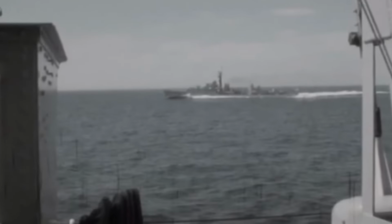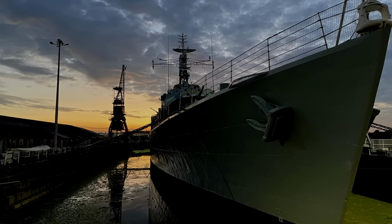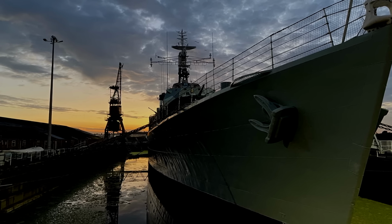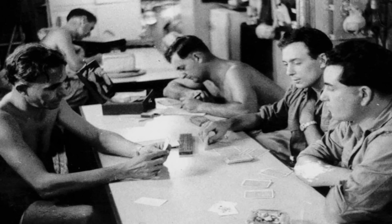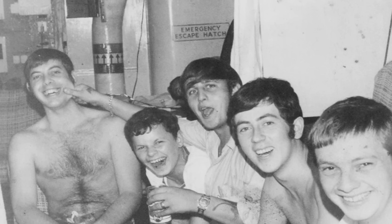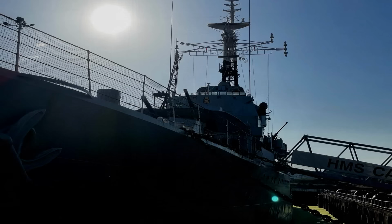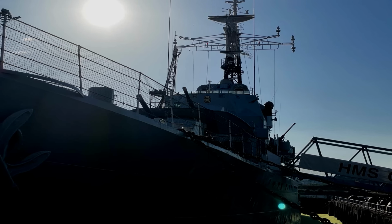We are investigating HMS Cavalier, a World War II destroyer ship built in 1944, which was the fastest ship in the fleet. HMS Cavalier was decommissioned in 1972 and has remained here at Chatham Dockyards ever since. Cavalier is also a memorial to over 11,000 lives that were lost on destroyer ships throughout the Second World War. We are the first paranormal team to be granted access to the ship.